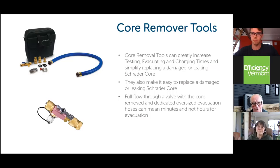So we have a core removal tool, and depending on the size of the fitting, when we come into the air-to-air heat pumps, we went up to a 5/16 fitting for a reason. Number one, it was not R22 anymore, it was R410A, and the manufacturers wanted some kind of indication to the technician that, hey, something's different here. I can only tell you that as a wholesaler, I sold in the early days ductless split systems and had many calls coming not long after from the technician saying, my hoses don't fit on this. So there was a reason for that. So we started the education process right there.